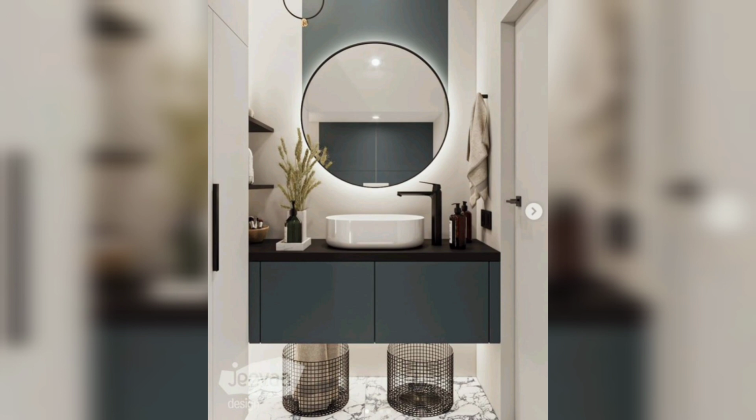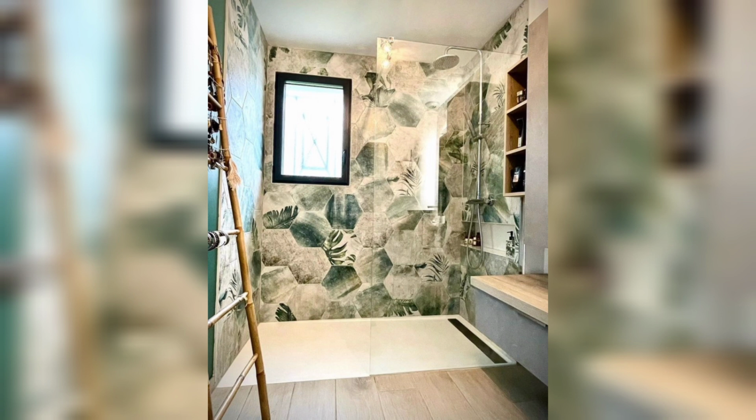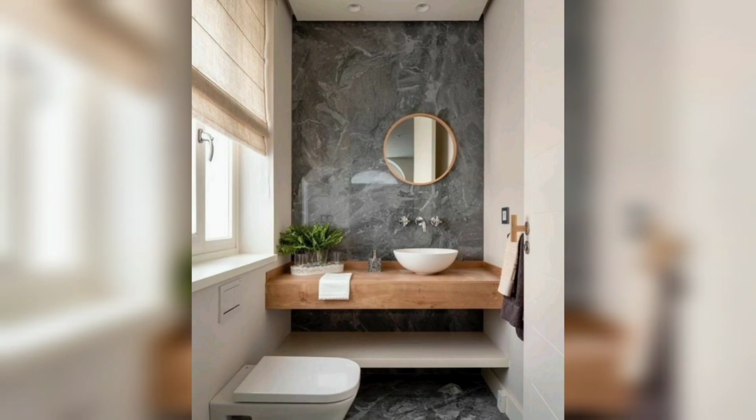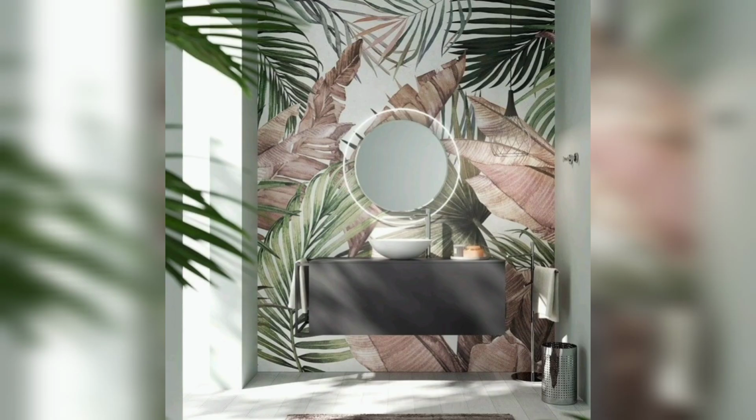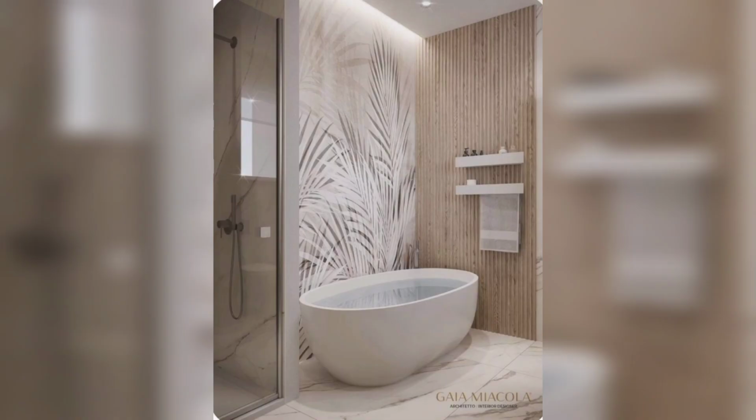Today we will discuss wallpaper design for bathroom. Are you looking to add a touch of personality and style to your bathroom? In this video, we will explore the world of bathroom wallpapers and discover how they can transform your space into a stunning oasis. Let's start with a classic choice, the floral wallpaper.